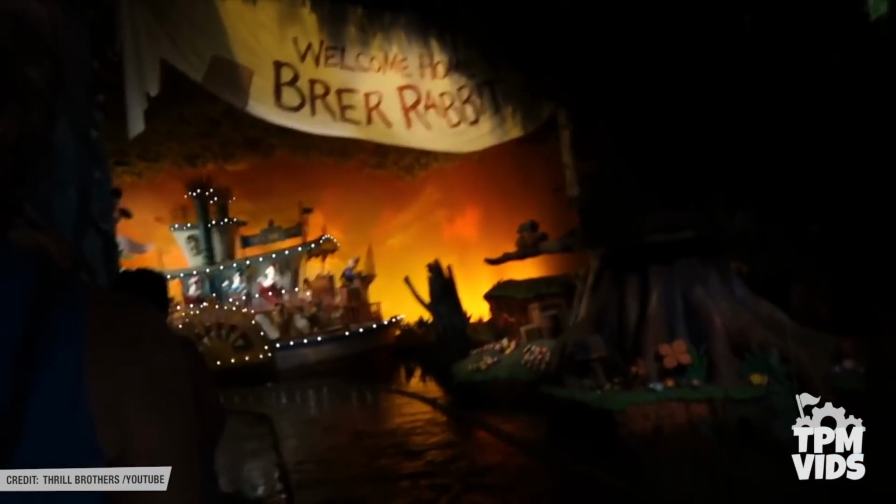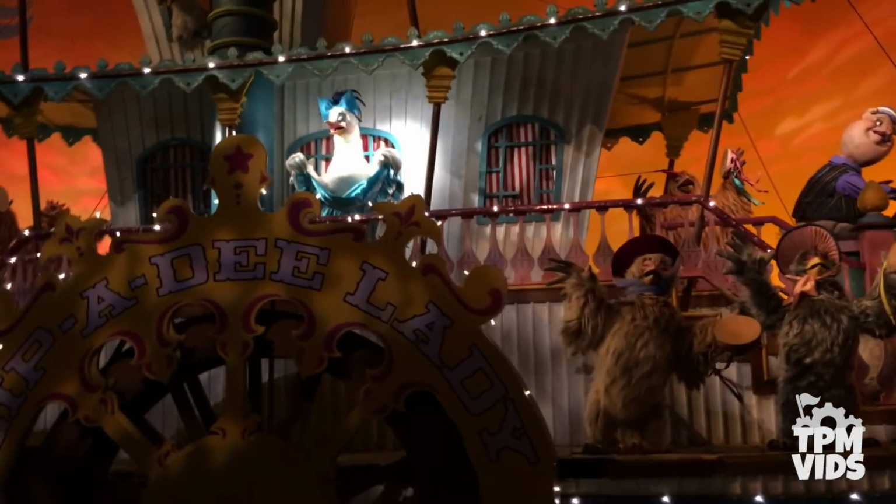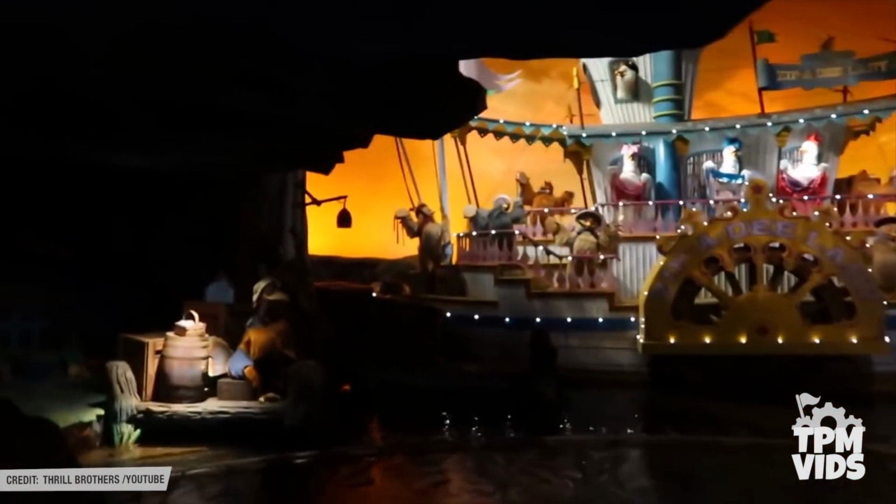The path to the nearest exit definitely gives you a different perspective and view of certain scenes in Splash Mountain, like this view of the finale.